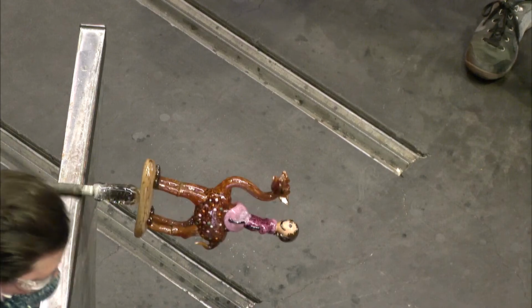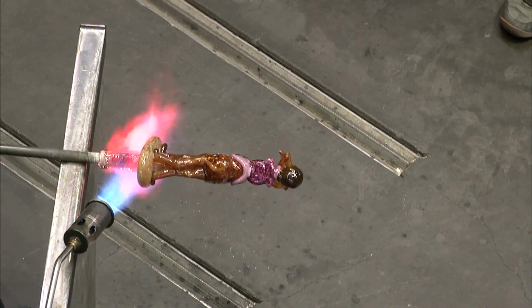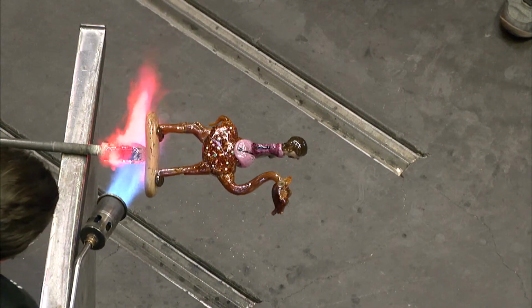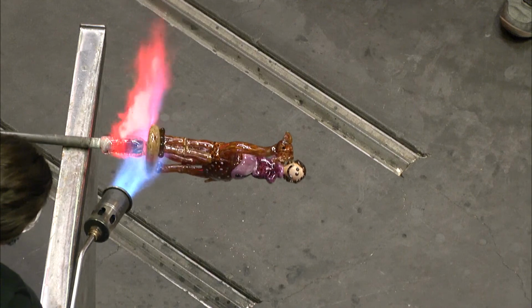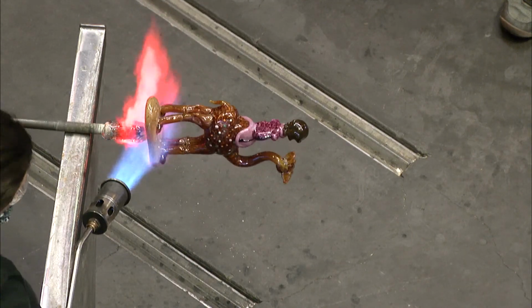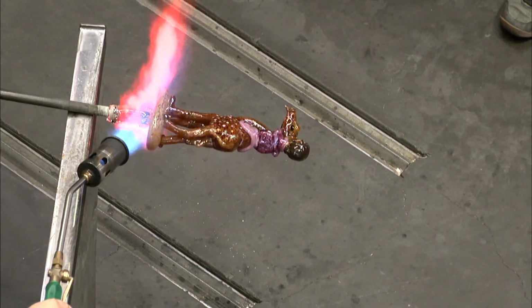These are those little details that experienced glassmakers are really good at doing at the end of a project like this. Instead of getting a little nervous and saying, I need to put this away, taking the time to heat up those little areas, give that neck a little bend, give it that natural character, and it makes all the difference in the end.